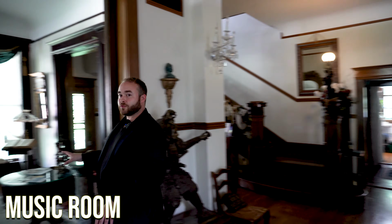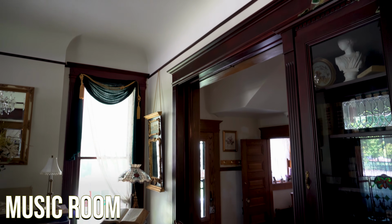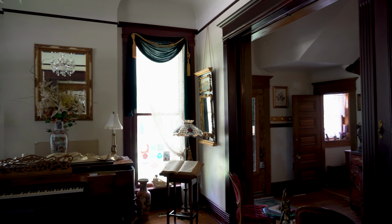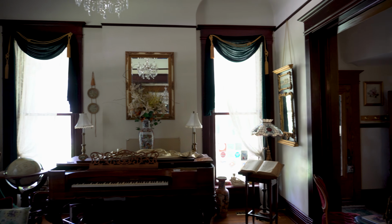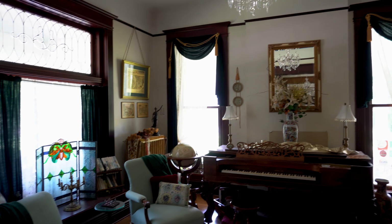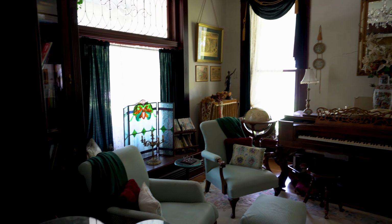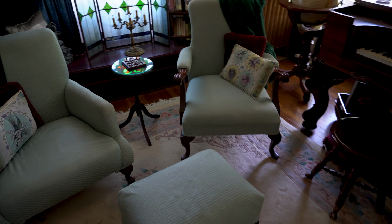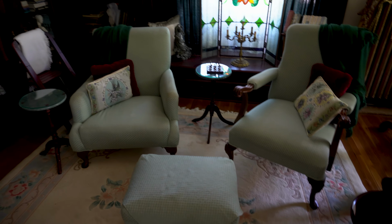So directly off of the entry is the music room. This house has a rich history with a lot of its residents, and I'm going to tell you guys a bit about that history as we go room to room throughout the house. Over here we can see these chairs, which were owned by Senator Beall. Senator Beall bought this house in 1909, and as we go up the stairs, there's a portrait of him, and I'll show that to you guys in just a second.